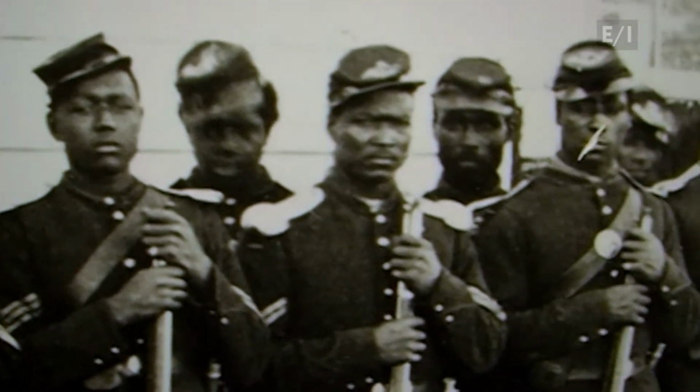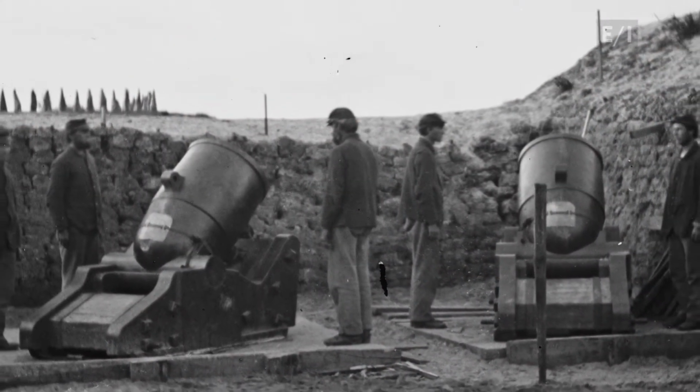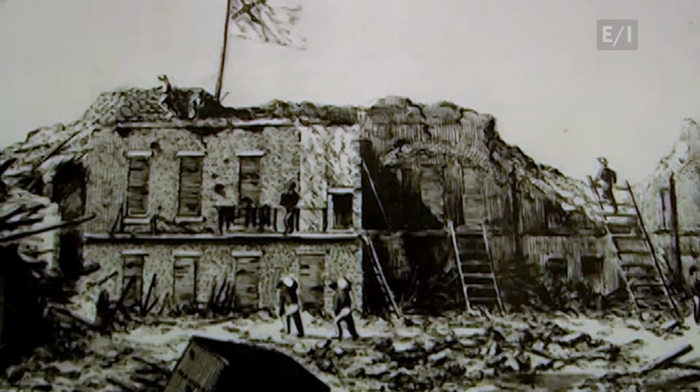They're an all-black regiment that was raised up in Boston. It takes 7 attempts, but the Union finally dislodges the defenders. From Fort Wagner, they battered the Rebs into submission. And they bombarded Fort Sumter for 22 months, beginning in 1863 and ending in February 1865.